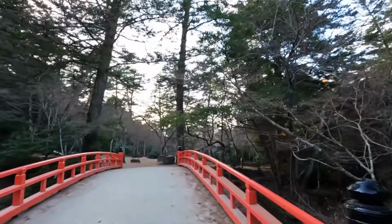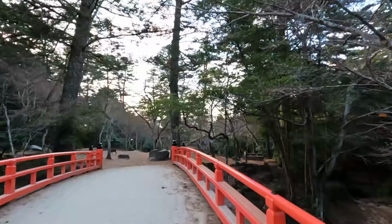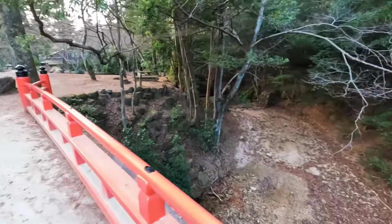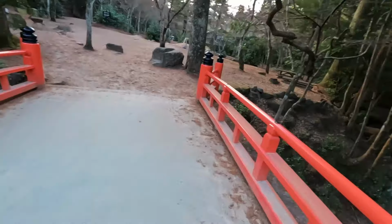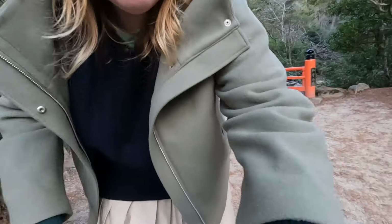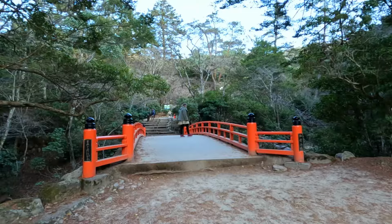Get a video on this bridge about a deer eating my, oh, there's very much a water shortage. About the deer eating my camera. That is a good question. It's getting cold like really fast. I was so hot on the hike up the hill, but now I'm like cold.